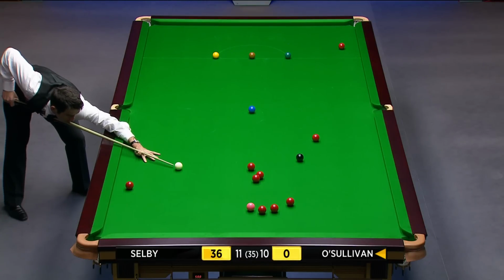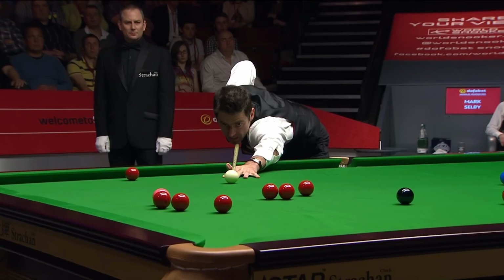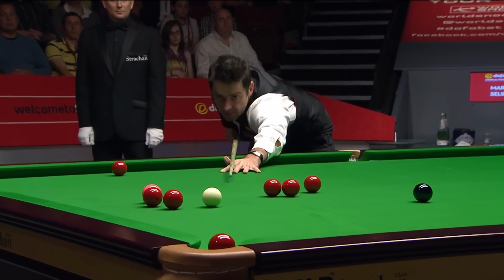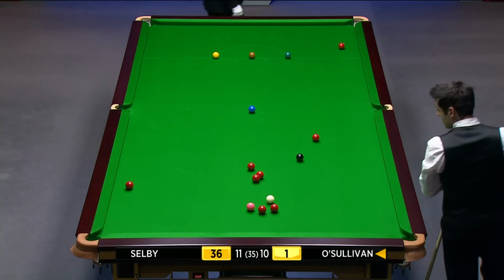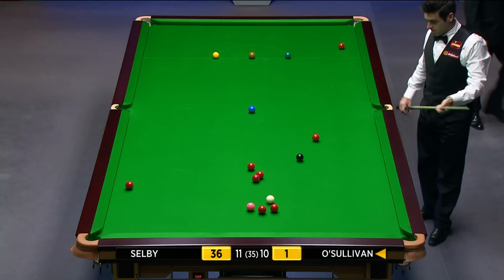Now, is it a formality? Does the pink go to the opposite corner? Obviously does. One. So this is a decent chance for Ronnie under normal circumstances.